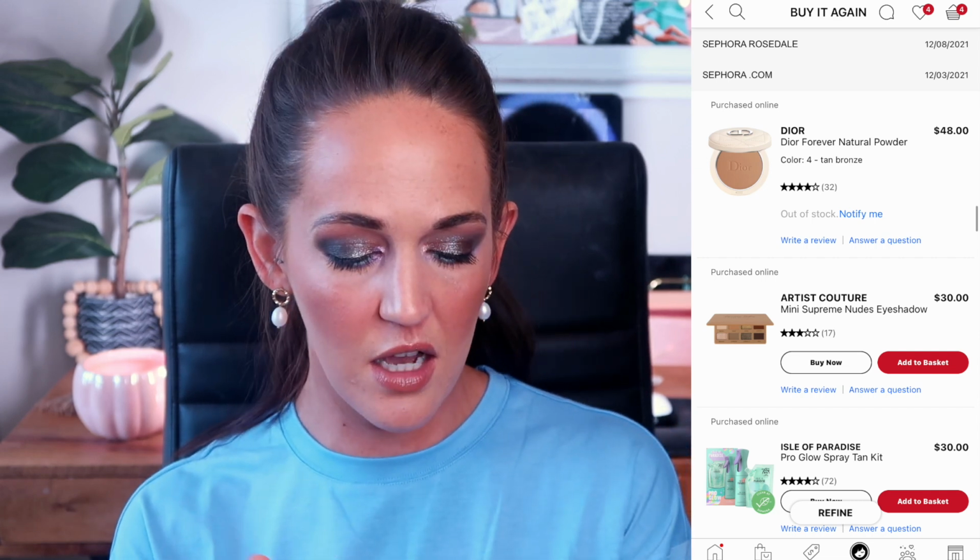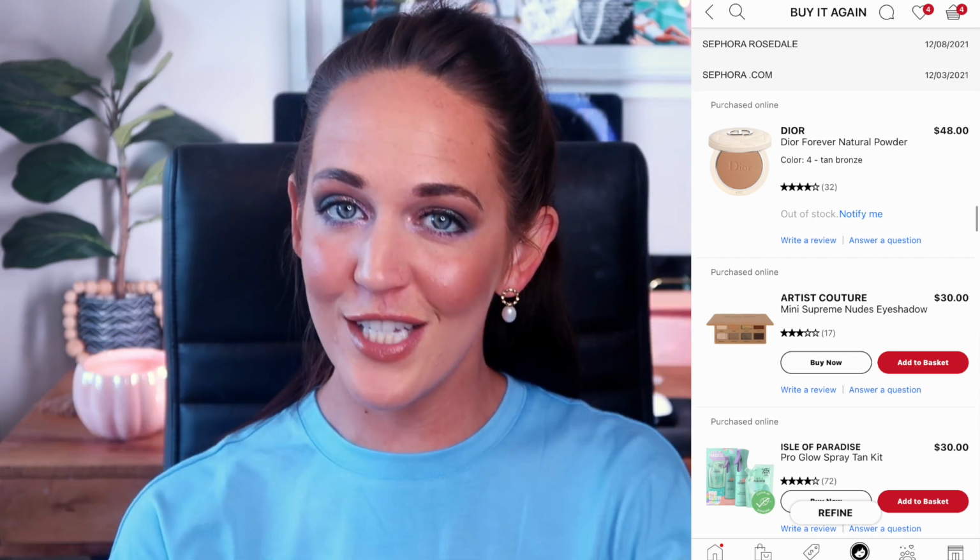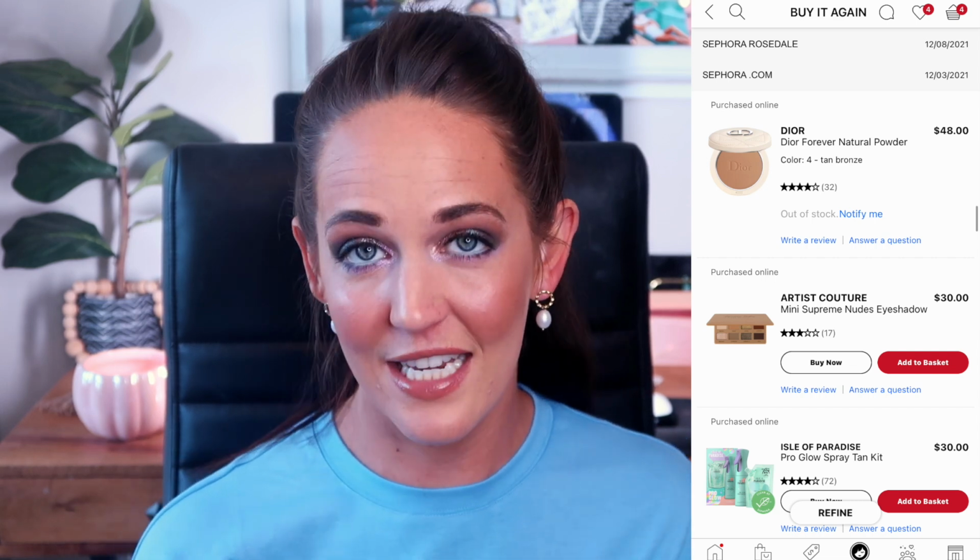And then I also picked up the Isle of Paradise Pro Glow Spray Tan Kit. This is such an amazing kit because of the sprayer in this. I have gotten such a more even tan, specifically on my hands. There's definitely been improvements in my hand tan this year and it's all thanks to this kit. So I highly, highly recommend this self-tanning kit from Isle of Paradise. It's so good.